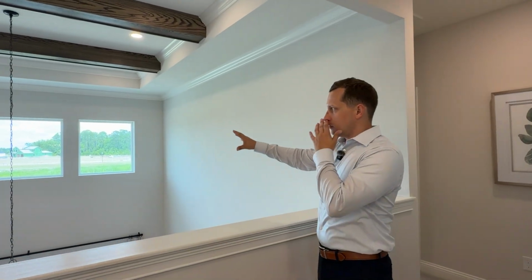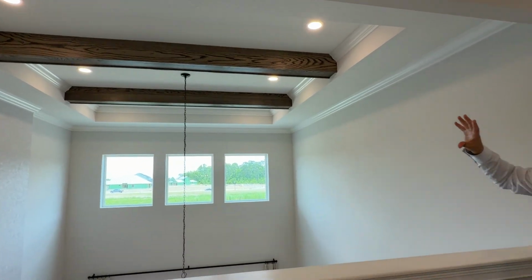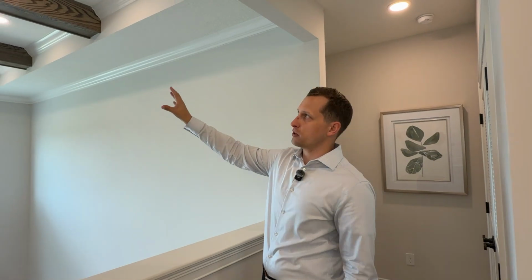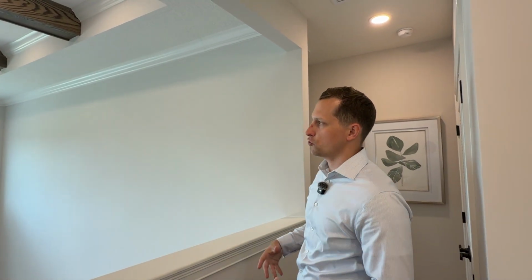Now that we're upstairs, obviously I just want to highlight the view from up here. Having these wood beams just makes a huge difference. We're going to talk about it more downstairs as well, but between these wood beams, the crown molding, the tray ceiling, all that recessed lighting, the windows in the back wall of this house, it just really epitomizes luxury.